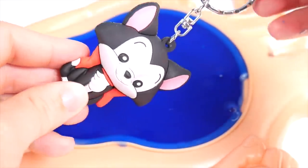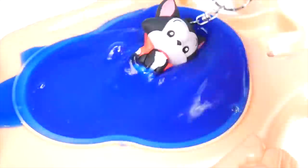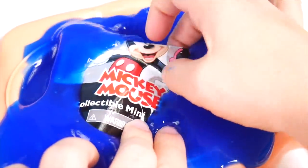We've got this keychain. Oh no! Figaro's landed in a slime belly. I've got you, Figaro. Don't worry. Hold on. Oh, you're out. Okay, better get you to a safe place. Oh, slime. Okay, what? That doesn't seem right. Maybe I can move some of the slime out of the way and see.